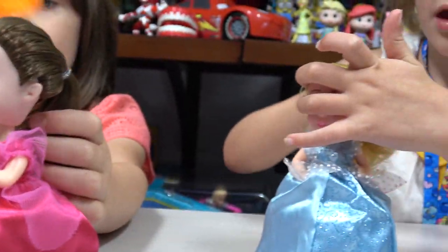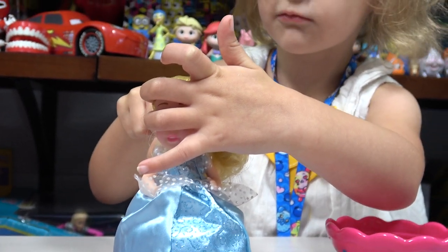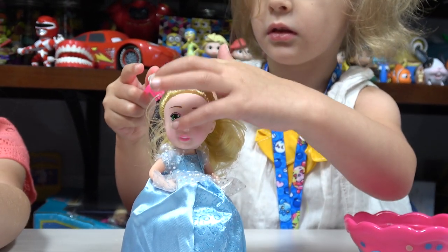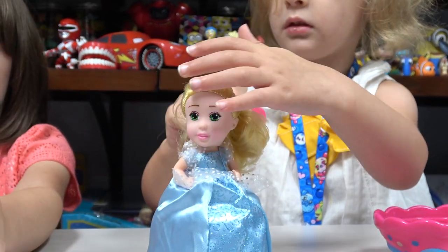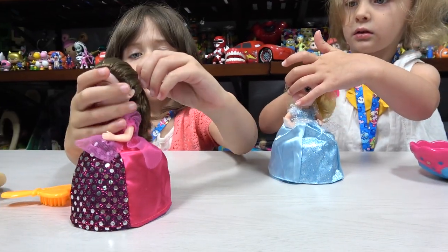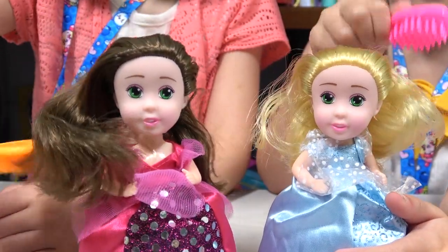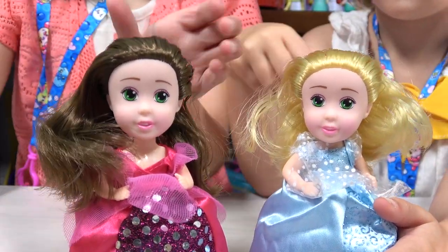Very nice. You can't brush this thing? Yeah, that thing. Oh, the rubber band? Yeah, you can take the rubber bands out and you can brush them. Yeah, let's take the rubber bands off. Aw, their hair's looking a little crazy.